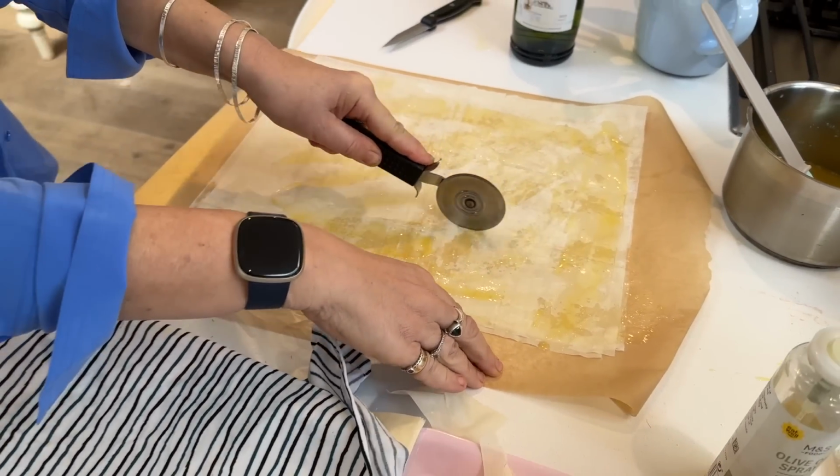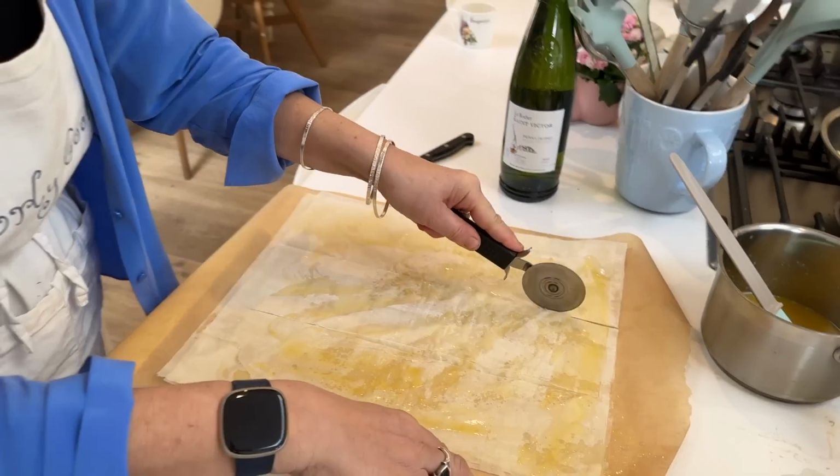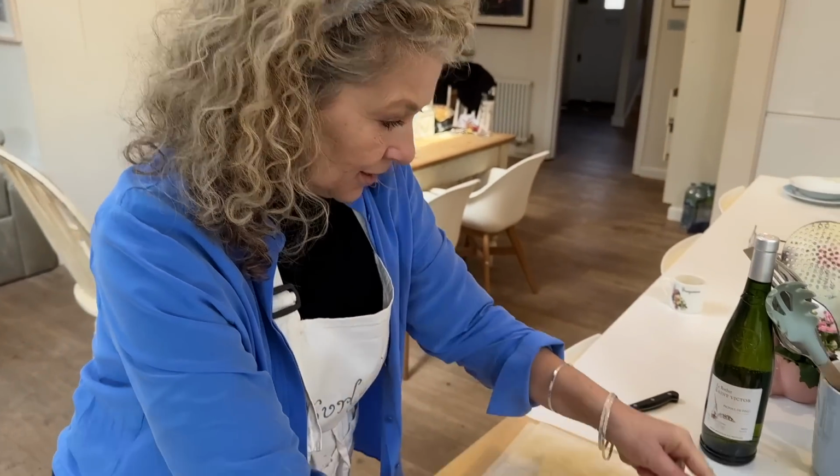That's a bit on the piss. No, it's your pizza wheel. Yeah, that's the old one. I bought another one. Save us. That one is messed up.